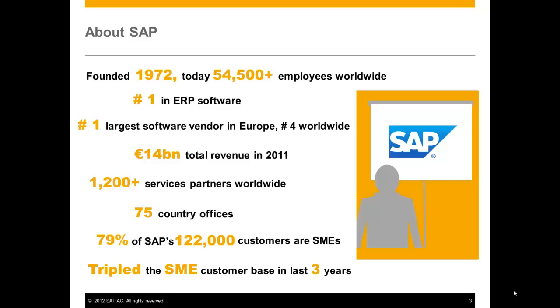A little known fact is more than 79% of SAP's 122,000 customers around the world are small and mid-sized enterprises just like yours. And more of those organizations every day are making the decision to become best run businesses and run their businesses on SAP solutions. In fact, at SAP, we've tripled our small and mid-sized enterprise customer base in the last 3 years. What does that mean to you? Well, fundamentally that means that if you decide to choose an SAP Business One solution, you'll be in great company with companies all around the world.